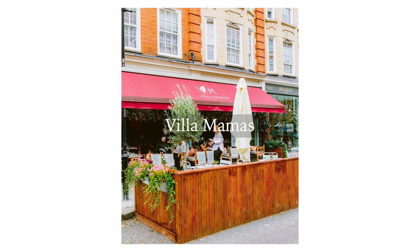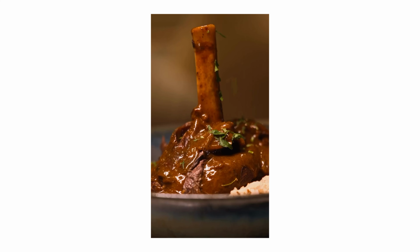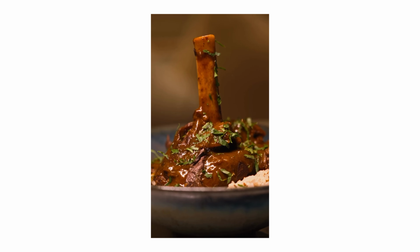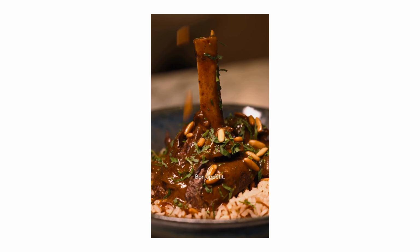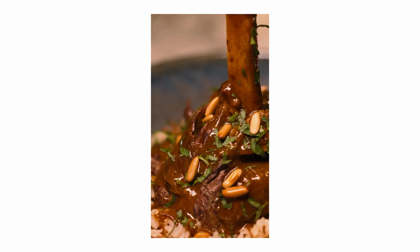Then there's Village Mama's, which is traditional Bahraini and Gulf dishes with a twist. Offers a fusion of Middle Eastern, Mediterranean, and Persian cuisine. It's well priced with a homely feel and serves halal foods. There's Lebanese wines and unique cocktails and is located on Elliston Street with outside seating in the summer.